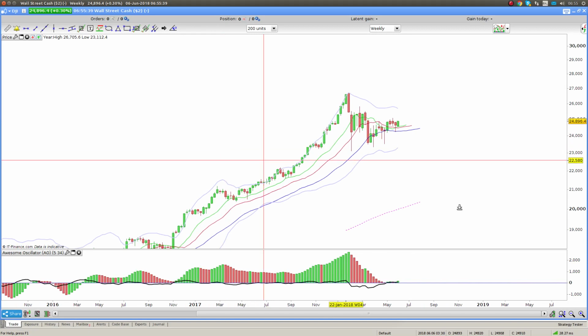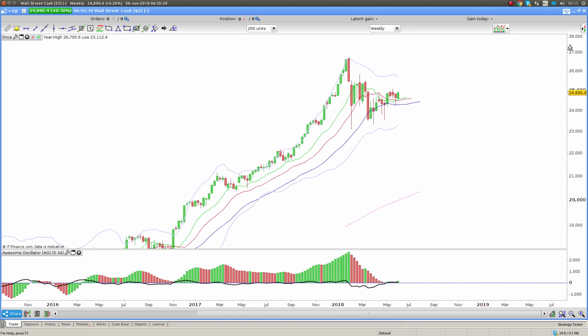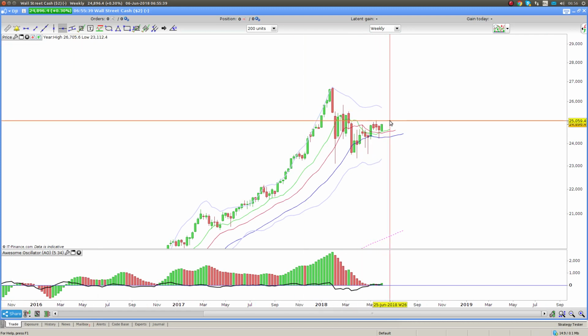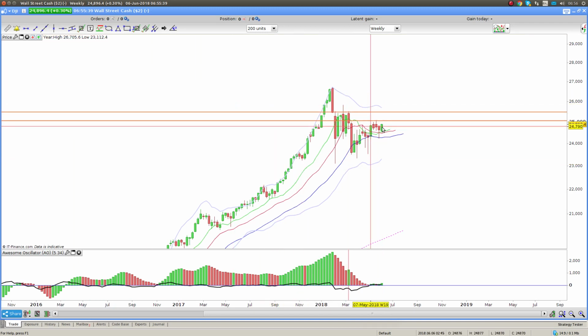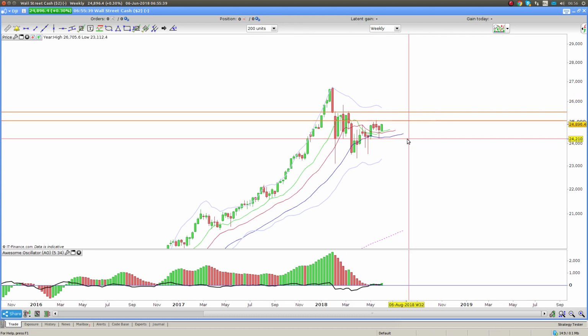So finally, the Dow is getting some direction, and with this green candle that's forming, it is looking pretty interesting. But obviously, we're going to need to break above. Let's get the lines in. We need to break above this level here, and then we're going to need to attack the next level, which is pretty much there. So that's kind of what we're looking for.